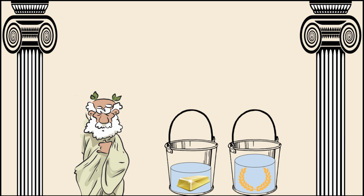With this information, our story ends, and Archimedes was now able to inform King Hero that the crown was not pure gold because its density was too low.